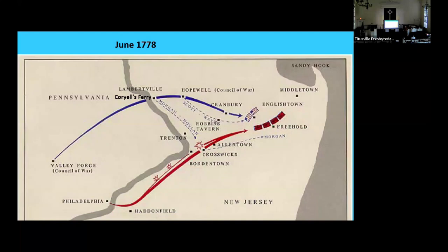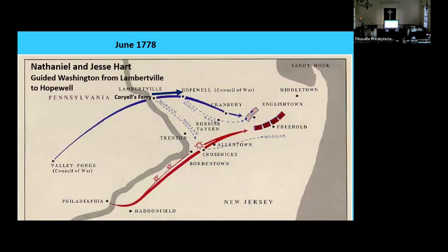And Washington says, well, are we just going to let them walk across New Jersey? What are we going to do? So he brought his army to Coryell's Ferry and cut across, and then 2 sons of John Hart, the Declaration guy, met up with Washington, and they guided him to Hopewell because John Hart had offered his house and his farm for the soldiers to stay at least one night.